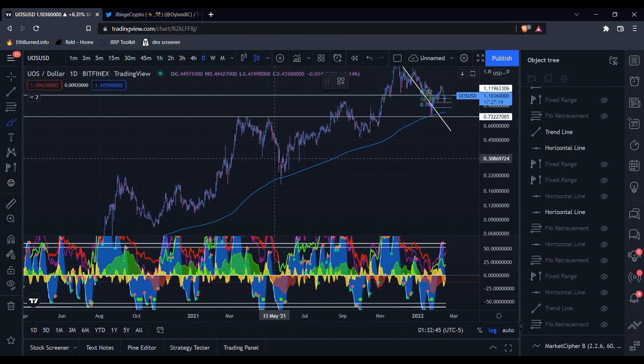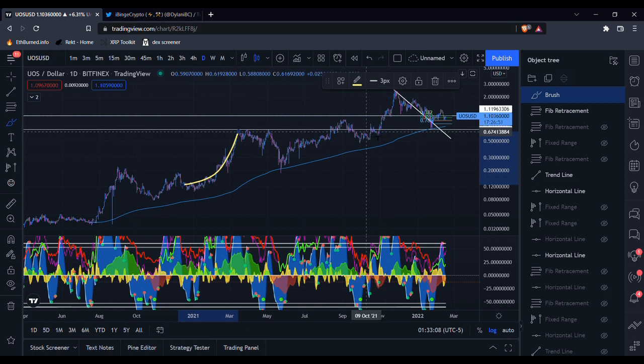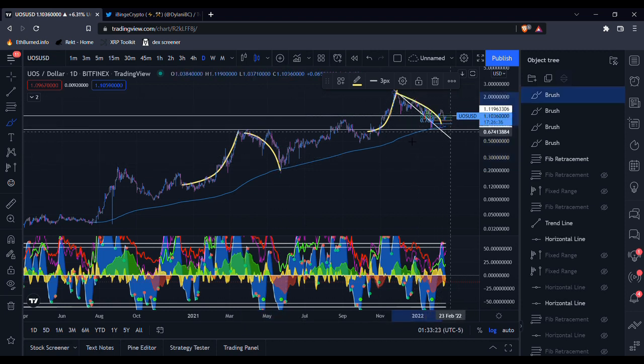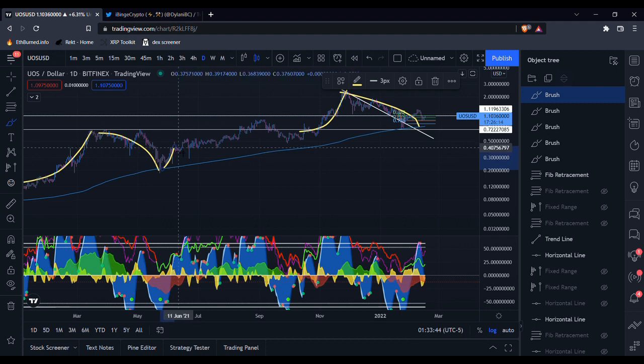And there's a great example of UOS doing just that just a few months ago, back in March, when we put in this new all-time high. You could see that's similar to this recent high that we put in. We had a large rally. We then had a retracement. We came down to retest the yearly moving average, just like we did over here. And once we put in a bottom here, we got a pretty sharp bounce off of the yearly moving average.